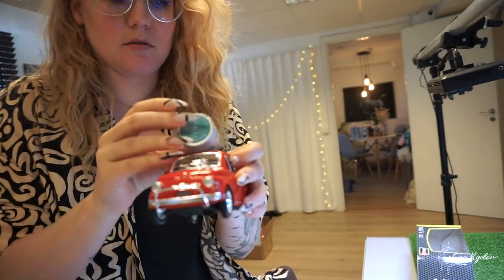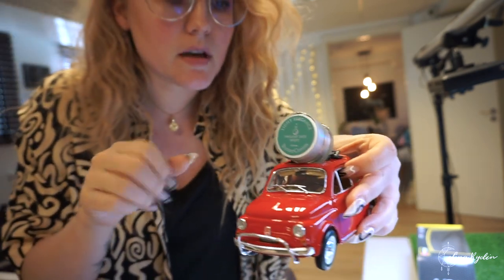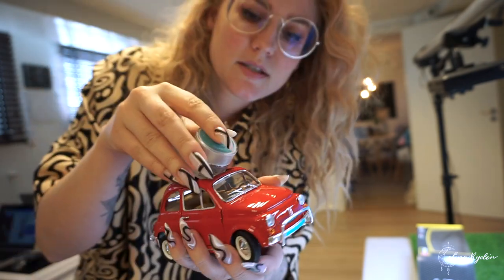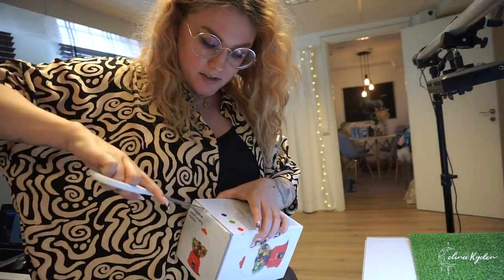I think we will have to put some glue, maybe a glue tab actually. We'll sit and watch the movie like this. The popcorn slash candy machine.